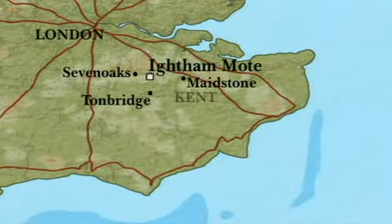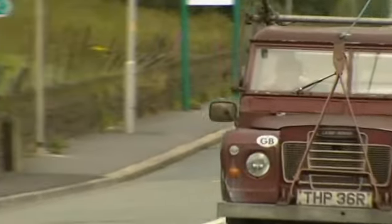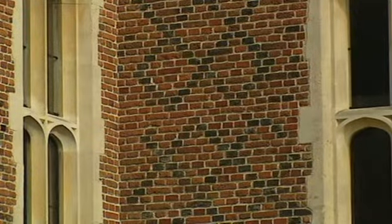Lath and plaster was fine for the house of a country squire in rural Kent, but I'm on my way now to see a palace that was built to entertain a king. Hampton Court had to be built of something that looked more substantial, but again it came down to the availability of local materials. So Hampton Court was built of brick.